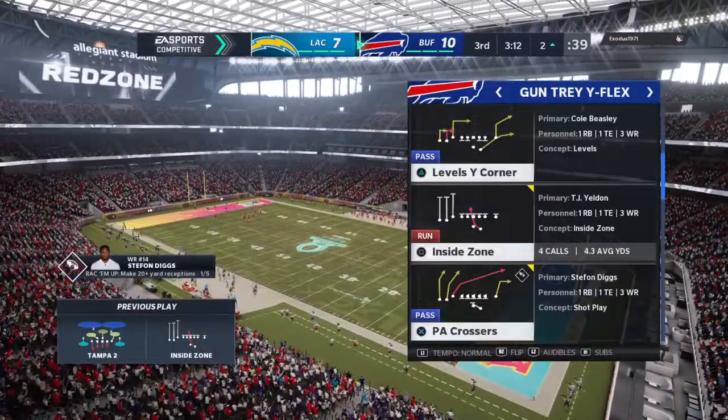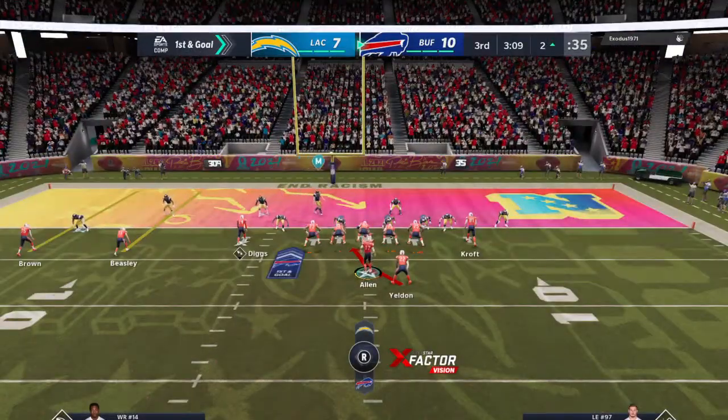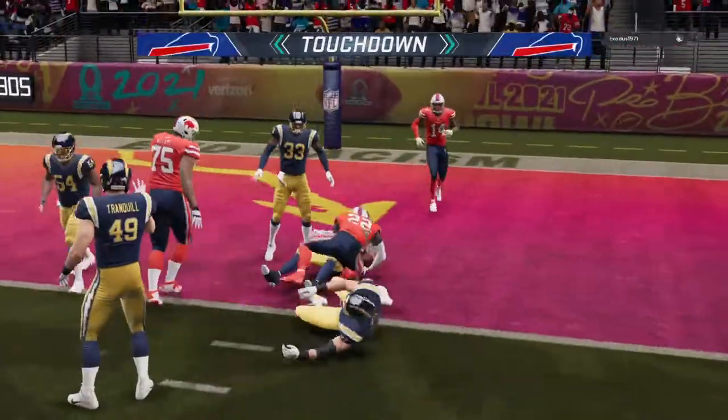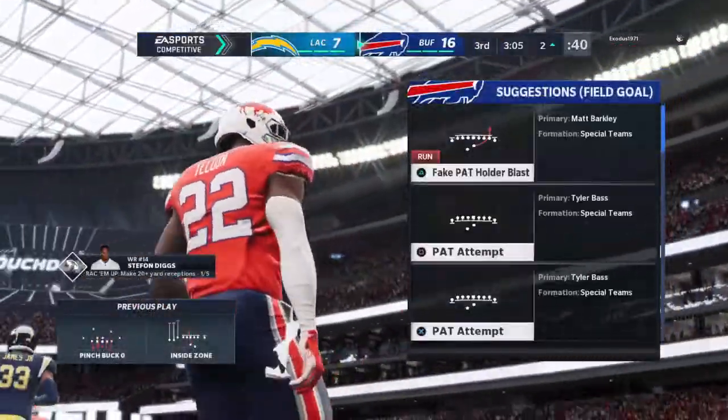Well, we looked at each other right away. We knew that flag was coming out. And I always enjoy the conversation post, because officials always tell you, I don't want to throw the flag, but you caused it. And he is into the end zone for a Buffalo touchdown. Taking it in from 2 yards out.